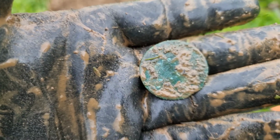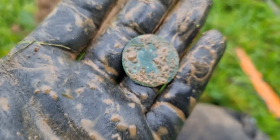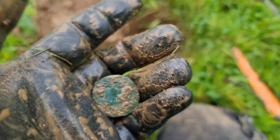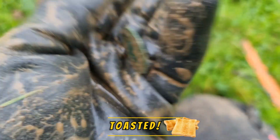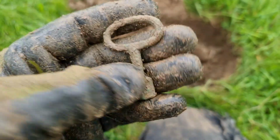Unfortunately, once again, it's quite toasted. Can't see anything on it right now. But once I clean it at home, if I see anything, I'll let you know there. Yeah, another old penny. It's a barrel tap key.